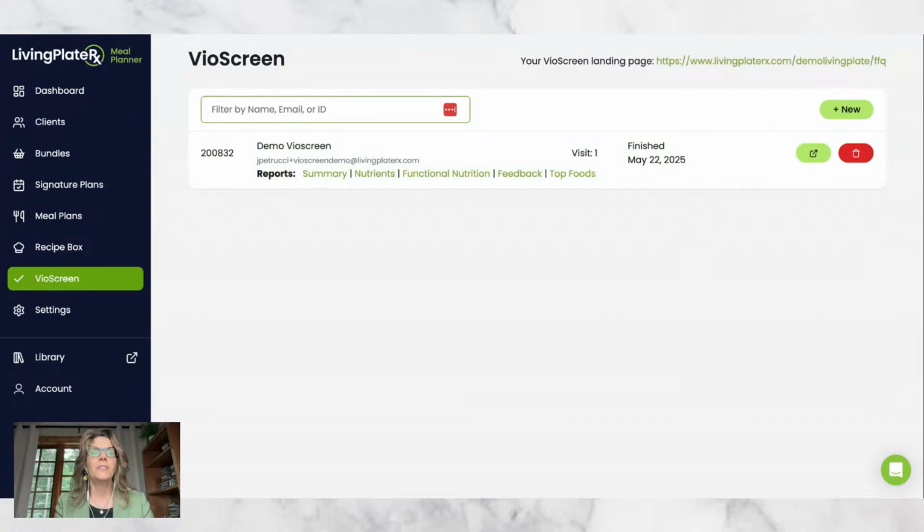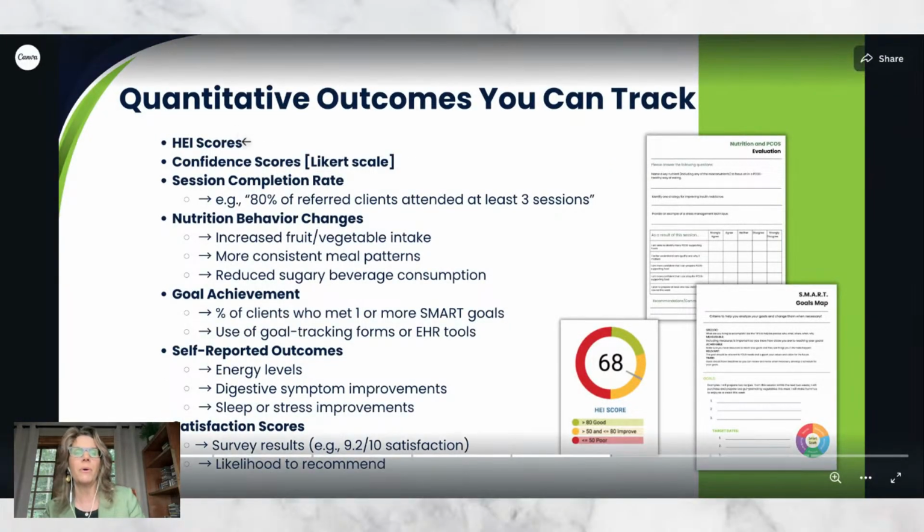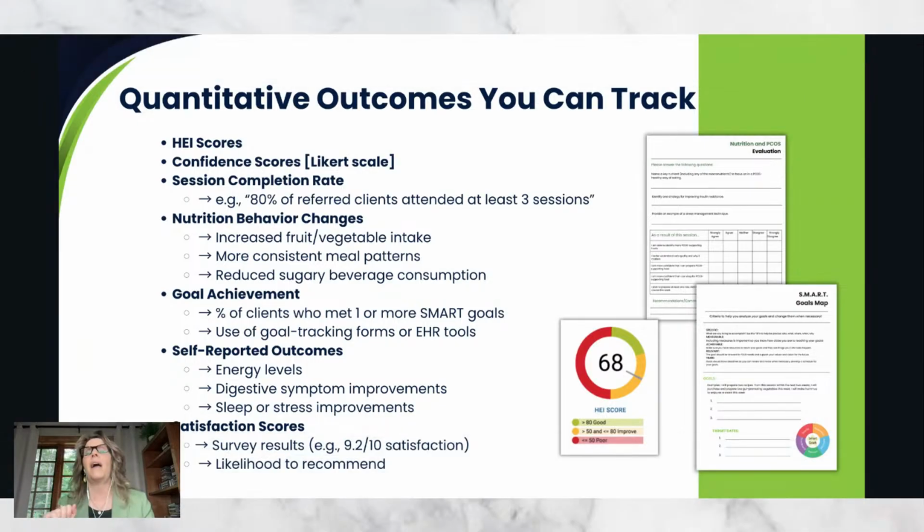All right. So let's go back here to quantifying outcomes that you can track. So HEI scores, really low-hanging fruit, no sweat off your back. You just issue the assessment. It comes back, you go into the report, you pull that data, right? You can even have your practice manager, if you have a VA supporting you in your practice, pull the data, get it on paper, and then load those reports into that person's folder.